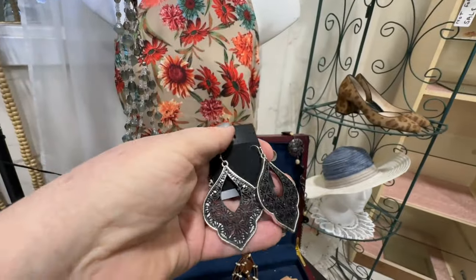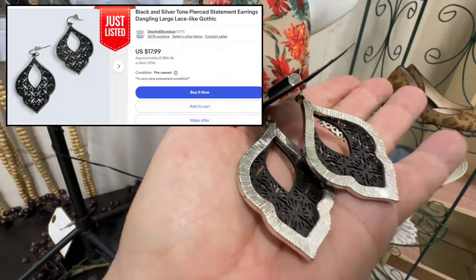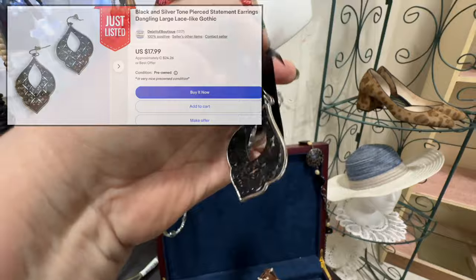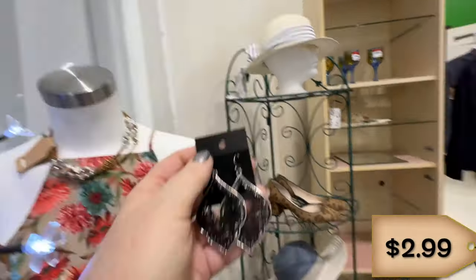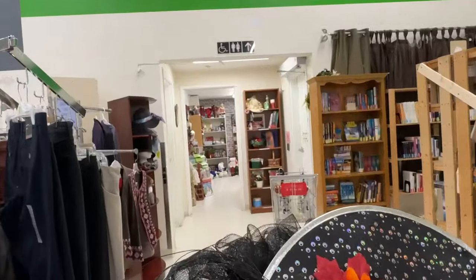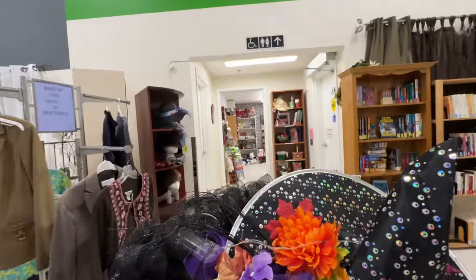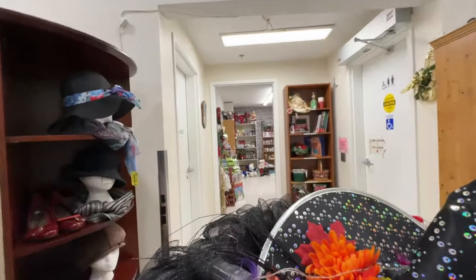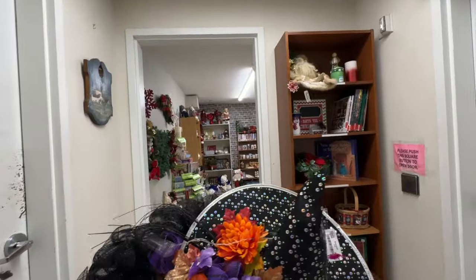That would be about $3. I'm sure that, I don't think that's silver or anything, but they're really interesting. Huh. Okay, we'll consider that. Oh, I see what's happening here. This was the $1 room, and now it's converted, so it looks like Christmas.